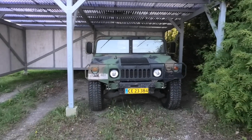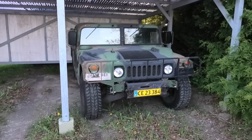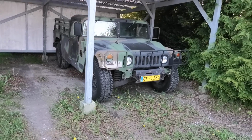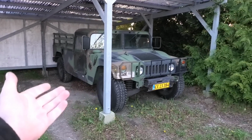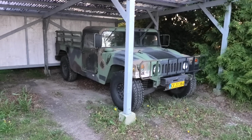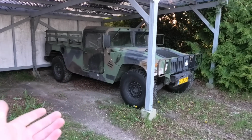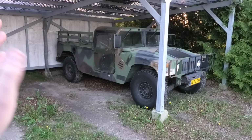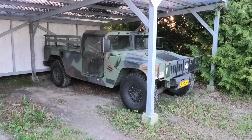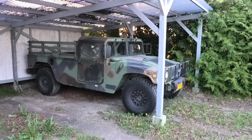Next up, we have my 1989 M1038 Humvee. This here has been a dream of mine for so many years. Ever since I was old enough to know what these things were, I have wanted to have a Humvee. But because of the price of these and because of where I live, it was really difficult. But a couple of years ago, things just aligned and it looked like it might be possible. So I just went all in and I finally got one of these things, and I'm just really happy that I did. I do enjoy this thing.